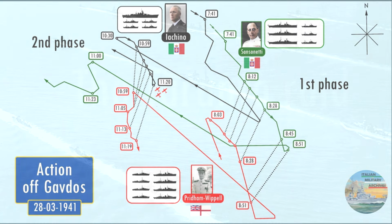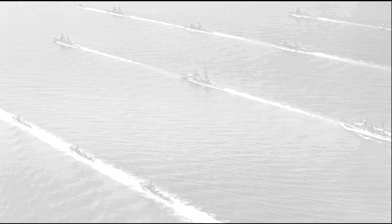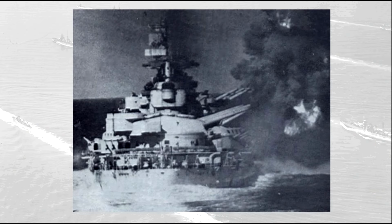was over. During the clash, the Italian flagship fired a total of 94 shots at ranges between 23 and 25 kilometers, way beyond any optimal or semi-optimal range. The distance was rightly estimated, but the salvos were judged too dispersed, with only HMS Orion reached by a few splinters that caused light damage.